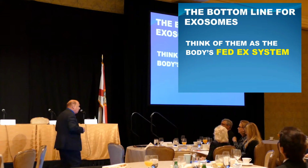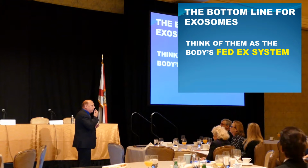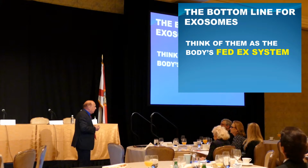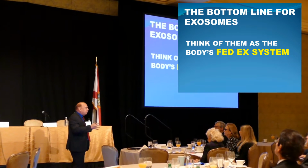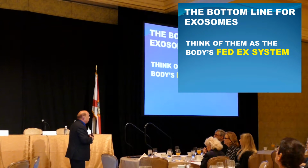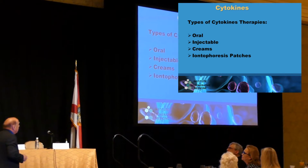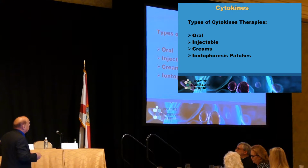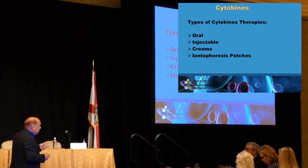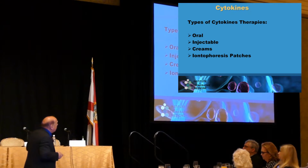I'll give you a good example. You have a friend who's a heart patient. They get chest pain. They put a nitroglycerin tablet under their tongue, and within seconds they're better because that's been picked up by those exosomes in your saliva. It goes right where it's needed, just like FedEx, the right time at the right place. All right, so basically, cytokines, growth factors, we use them orally, under the tongue, so it gets picked up. We use them as injections. We use them as creams. We have some aesthetic creams that we use.